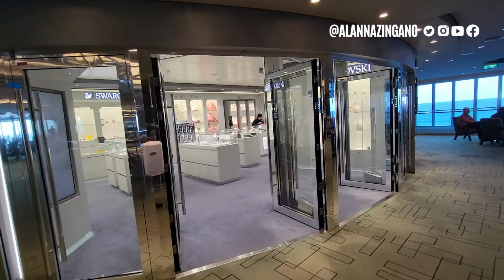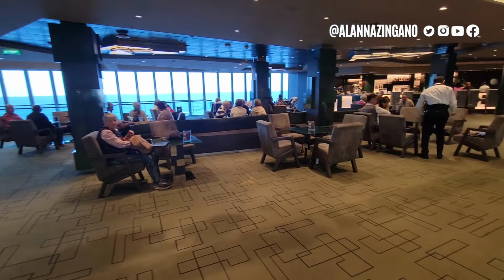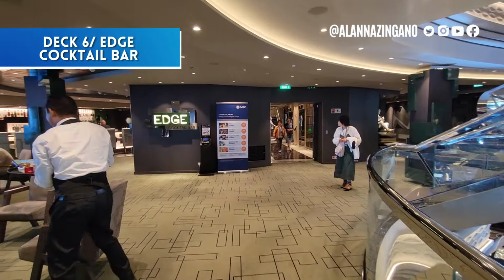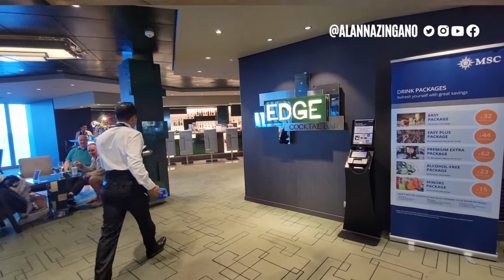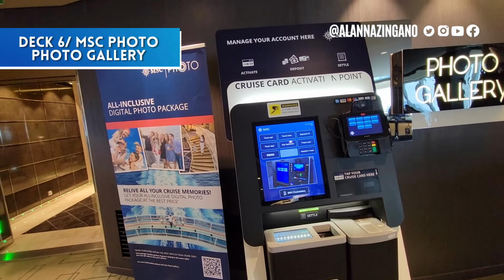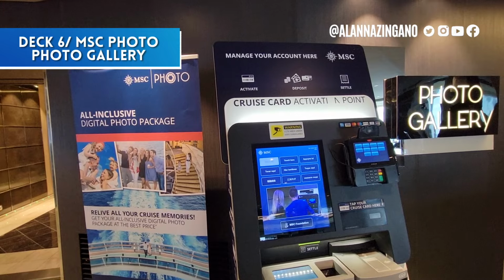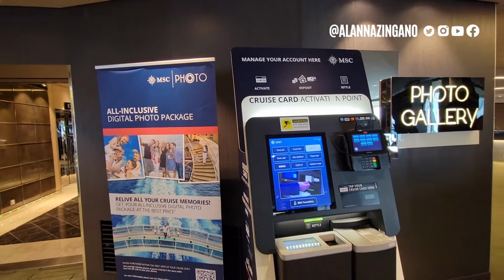Here we have the Swarovski Crystal store, along with the Edge cocktail bar here with views of the ocean, and you can enjoy some beverages here. Now, throughout the ship here, you have these certain cruise card activation points. So if you wanted to go ahead and add some cash on your account, go ahead and settle your bill as well with a different credit card than perhaps you previously activated, you can go ahead and do that here.